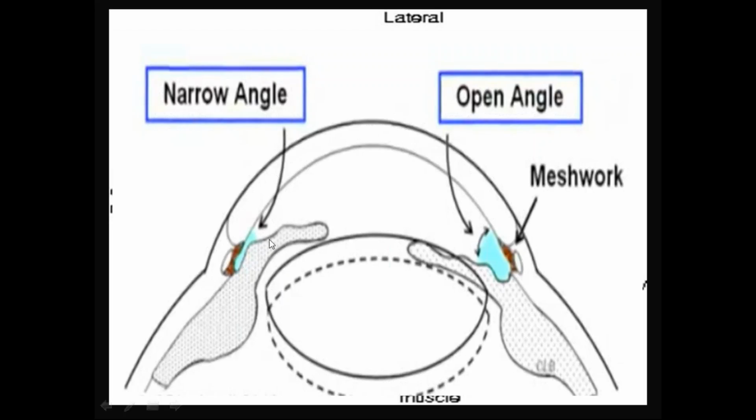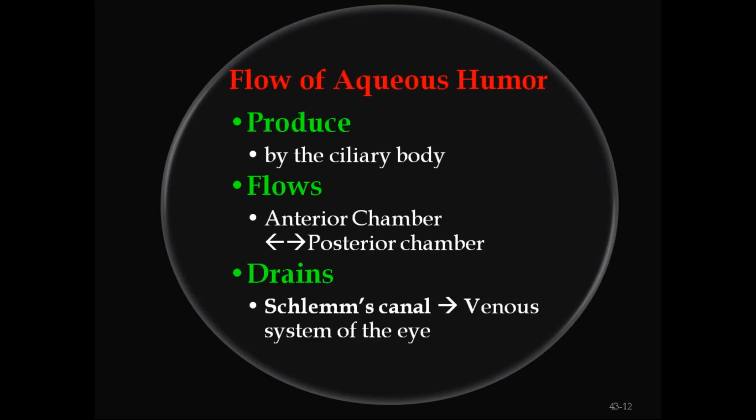It's called the iridocorneal angle. This is the cornea. This guy is the cornea. The iridocorneal angle is going to be blocked. All right, so let's go to the point now and let's see.